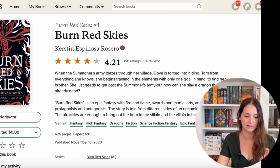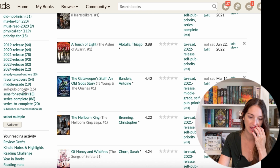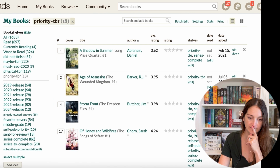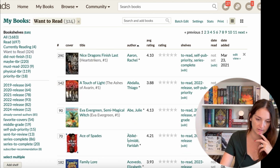So this is one that has been on my radar for a while, so I feel good about moving that to the priority. So that puts us up to 18, I think, of the priority TBR. Okay. So now let's go back to our want to read.